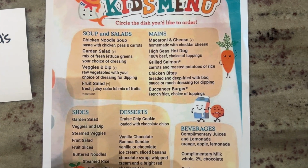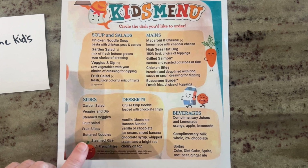We're already at tip number 11. Tip number 11, I never even knew to think about it, but you can order off the kids menu. So here's an example of a kids menu on Princess Cruise. So if you don't see anything on that menu that looks appetizing at all, ask for a kids menu.